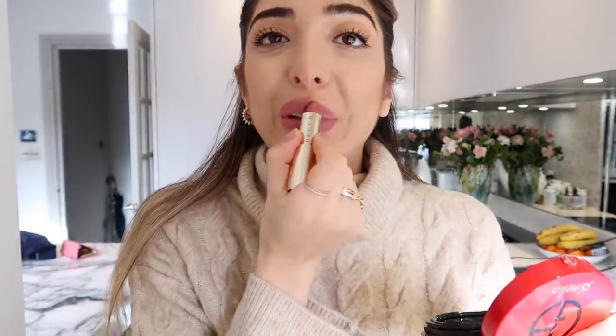I have to tell you guys, Becca brought out these lipsticks recently and they are delicious. They are what creamy, balmy, pigmented lipsticks should always be. They're beautiful. They have a little shine to them also. This is the shade Truffle. There are so many nudes in the range as well, which is amazing. They feel so good on the lips. There we go, I'm done.